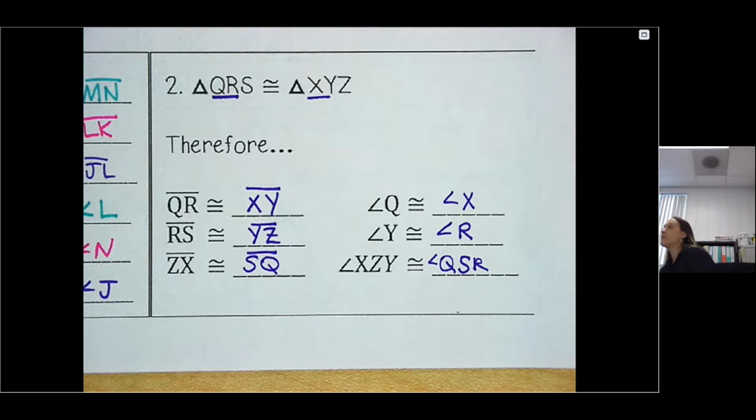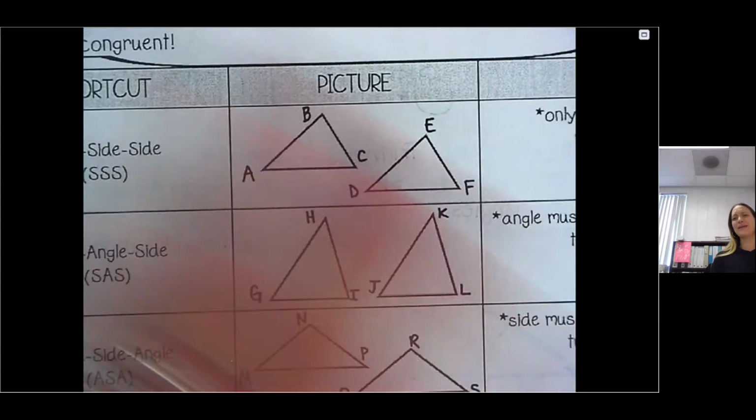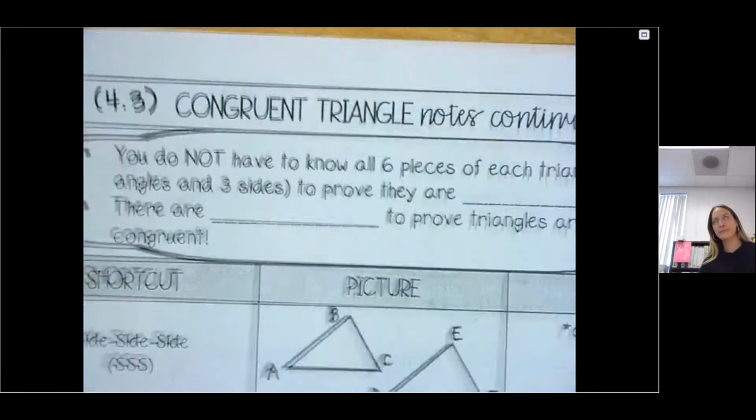So what? What? No, there's no algebra. Not yet. Not today. Actually, is there even algebra on this? I don't even think there is algebra in this section. Stop. The back is just as easy.